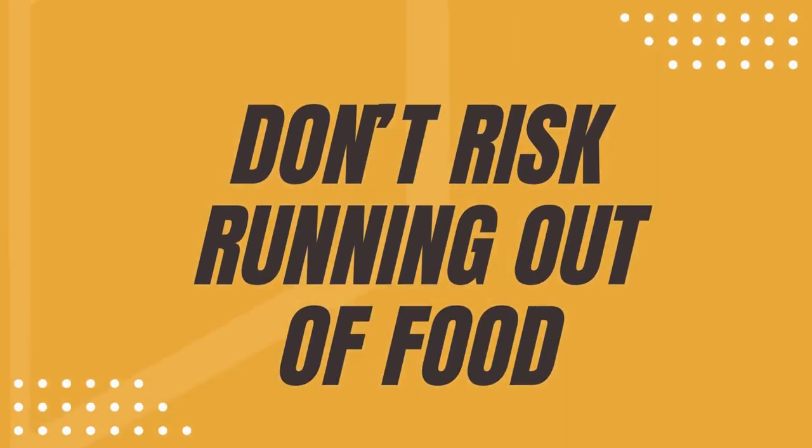Don't risk running out of food, and make sure your brand is available everywhere. It's hard on our dogs' tummies to switch up their food all the time, so you want to make sure that what you feed your dog is readily available in major stores, pet stores, so you can easily find it and keep them on a regular eating schedule. Van life can be hard on a dog's eating schedule.